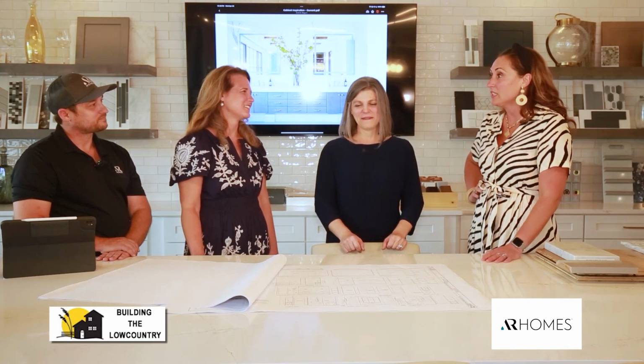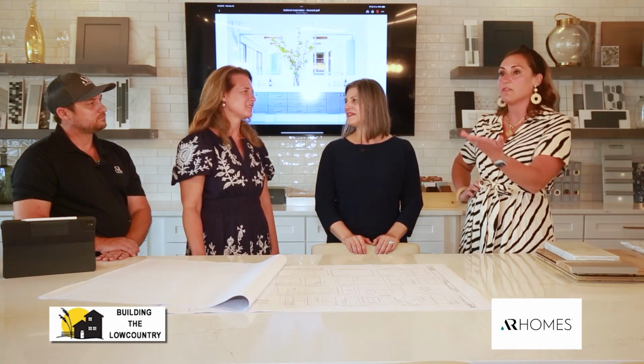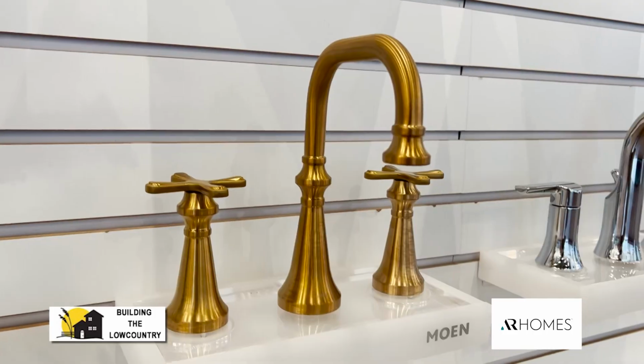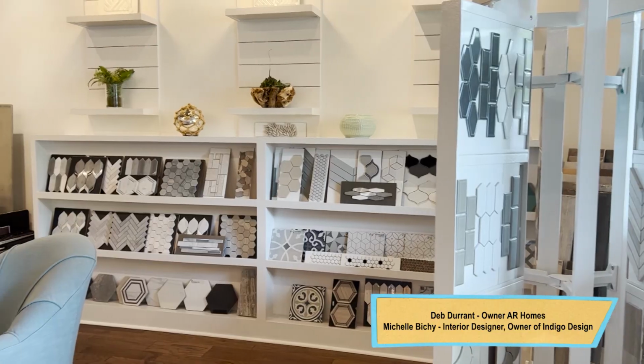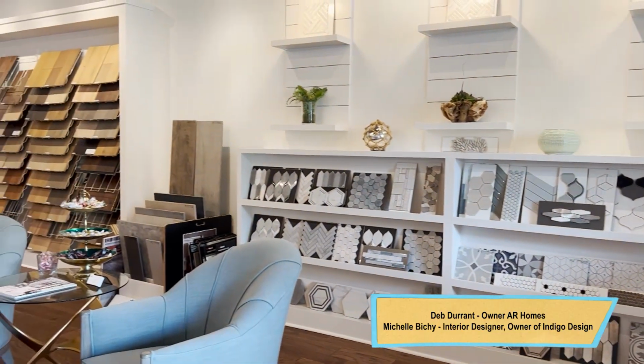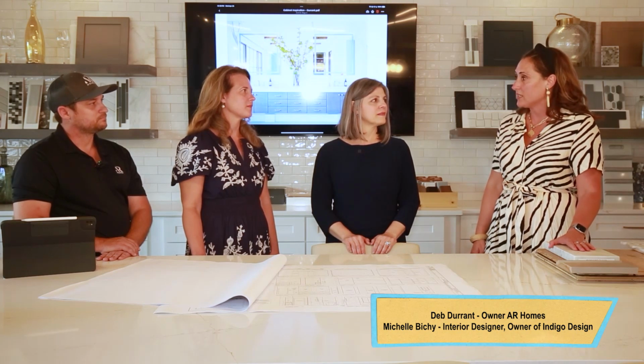It really is a tremendous gift that you offer to the homeowner. And your showroom is beautiful. They have everything from plumbing fixtures, lighting fixtures, hardware. It looks like we have flooring, tiles, siding, trim. I mean, everything is here, and to have the whole team along the way is tremendous.